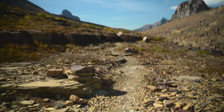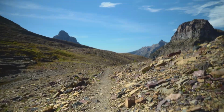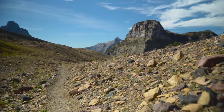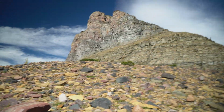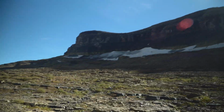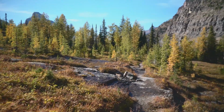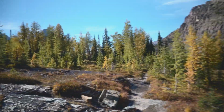But on to a new side. Pretty exciting. There it is, starting to open up. Very cool. Sure, there's tons more to see. Here's the pass right here though. Pretty neat. Nice glacier up here. Don't know what it is. Back into the tree line, and the fall vibes are hitting hard right here. Pretty.